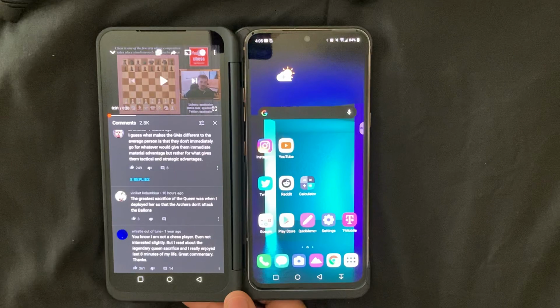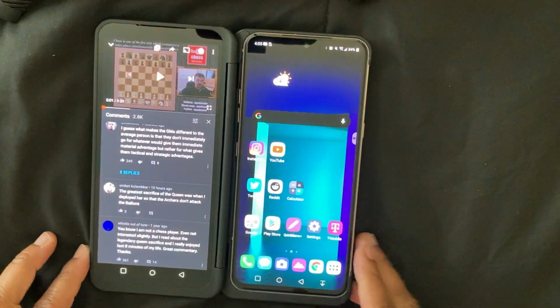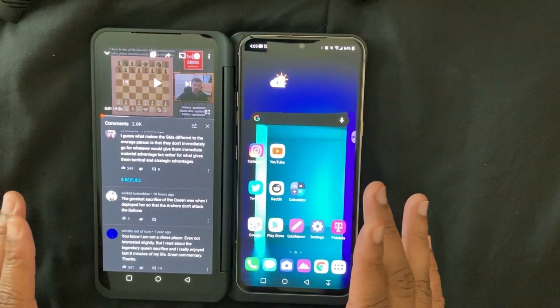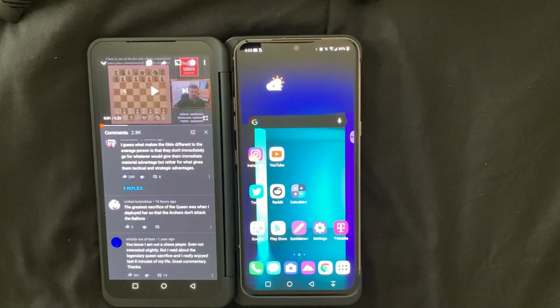So if I'm going to bed at night, or laying down or whatever, I don't have to worry about both devices sliding all over the place. It's right here. Everything is right here and it works. It works great.